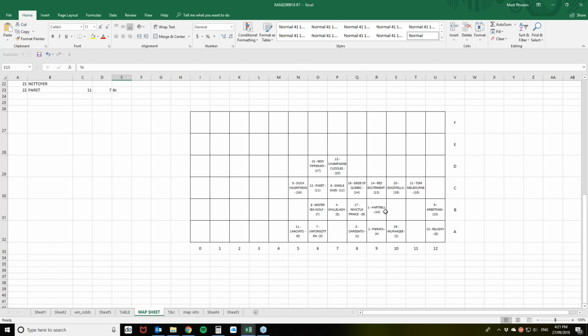So Hartnell actually looks like he could lob in from 10 if he could get a really nice run there. Some of the other chances, Pirata will be in here somewhere, either on the fence or one off. Looks like getting a very good run there. Jinto's drawn 1, which they probably would have preferred a middle barrier, but he'll get a good run anyway, and he might need a little bit of luck at some point, as will Unforgotten, who's drawn 3.